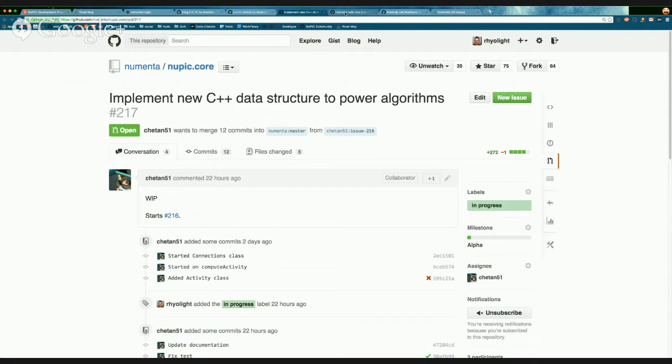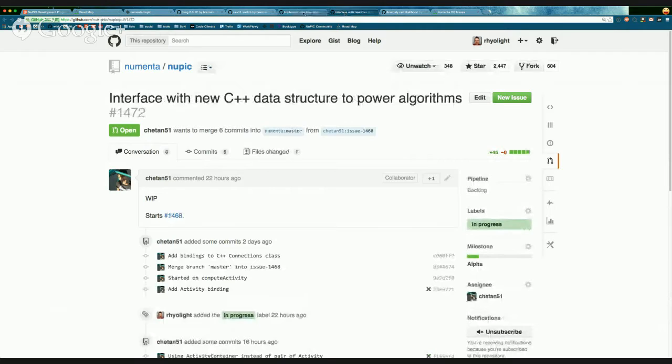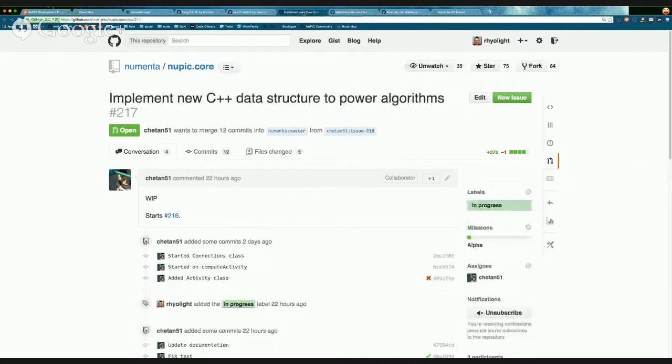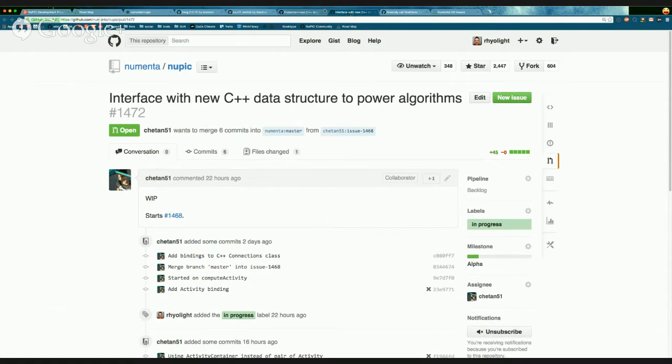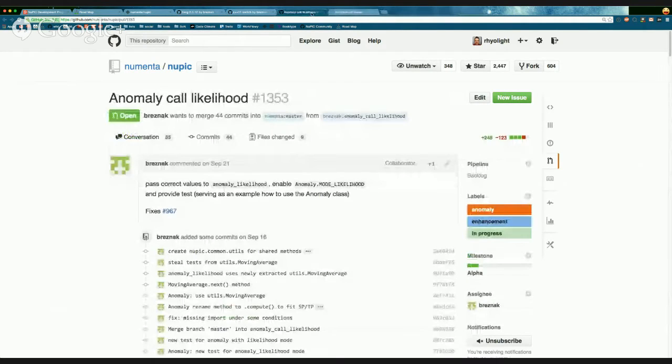Okay, Chaitin is working on these two issues, which is, from what I understand, paving the path for new temporal memory algorithms, and those are open works in progress. And Chaitin, do you have anything you want to say about that? Otherwise, I can skip it. It's just a C++ data structure that will allow for implementing much faster algorithms, starting with temporal memory, and then later temporal pooling. Great. Okay. Speeding up code is always good.